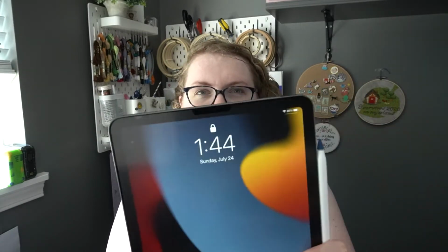So I'm going to start off with, I guess it's considered a haul, in that I got a big deal of a thing, which is an iPad. It is a refurbished Generation 5 iPad Air, and it was marked down a lot.